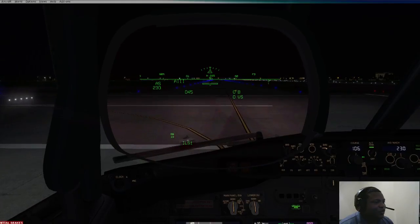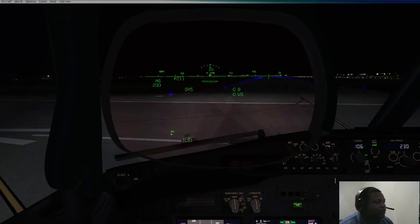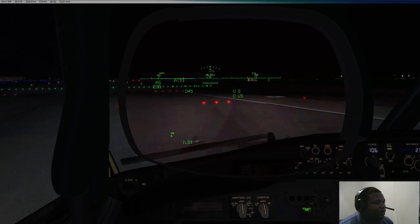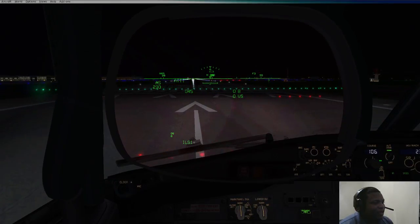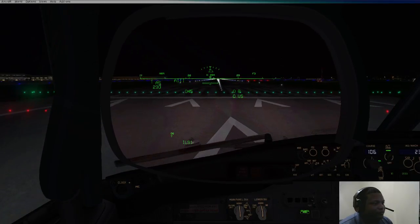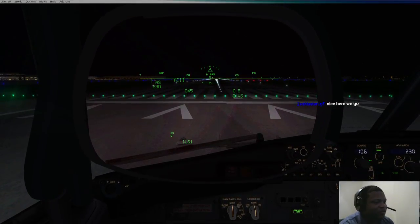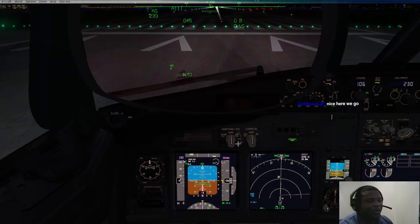So we'll go ahead and taxi onto the active. And normally at this point we could actually go ahead and take off, but for our purposes we're going to go ahead and stop. Make sure our seat is set and apply takeoff power.